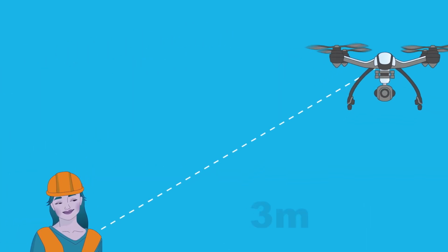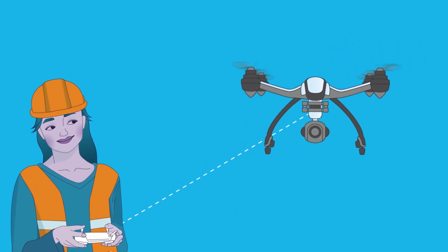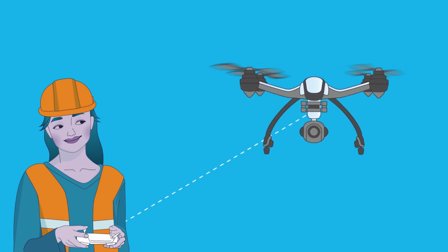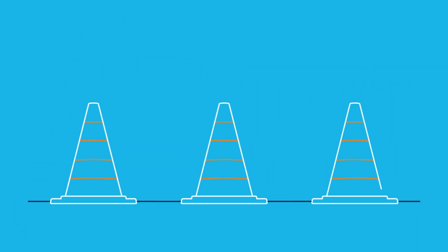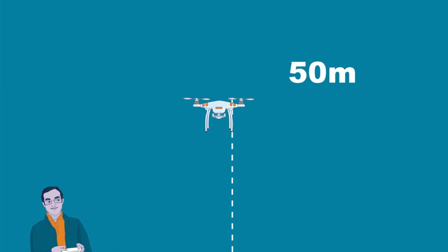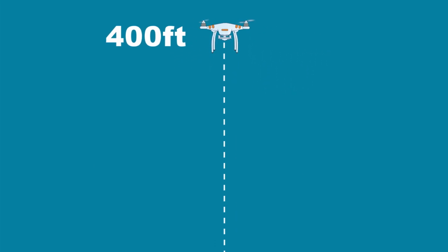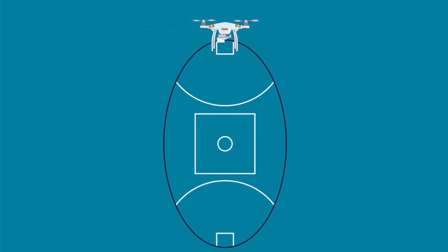When there are people around, your RPA must be at least 30 meters away from them, unless the other person is helping control or navigate the RPA. You'll need to take steps to ensure people don't walk into your area of operation. You can only fly one RPA at a time, and it can't go any higher than 120 meters. That's 400 feet, or about the length of a football field.